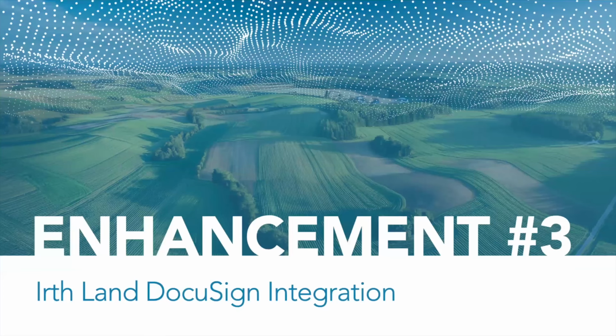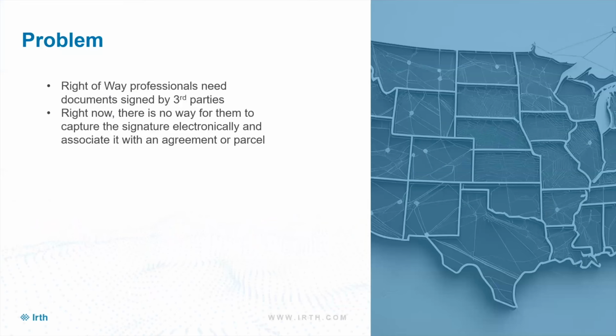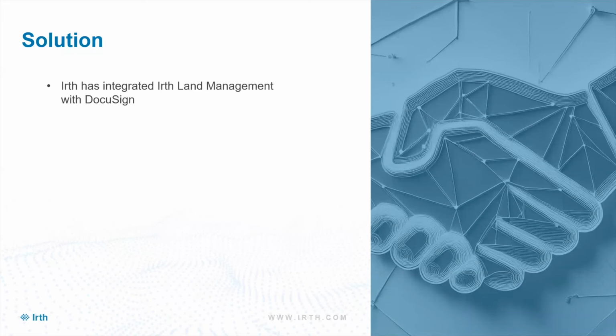Now, along with that, we've made a third significant change, and it's more on the back end, on the signing of documents. In working with our customer base, right-of-way professionals, there are a lot of documents that need to be signed. Right now there was no way to do that electronically in a single integrated package with EarthLand. And we have now solved that problem.